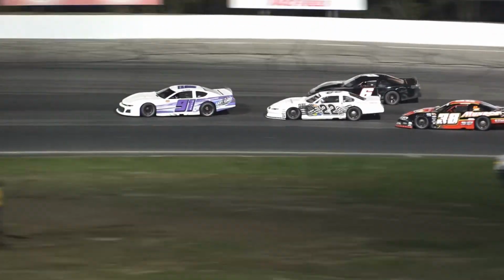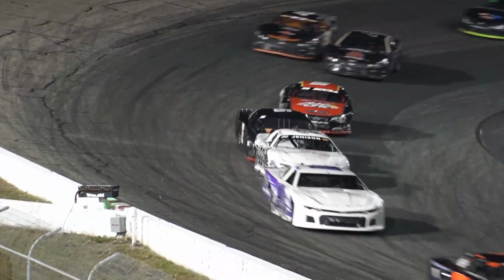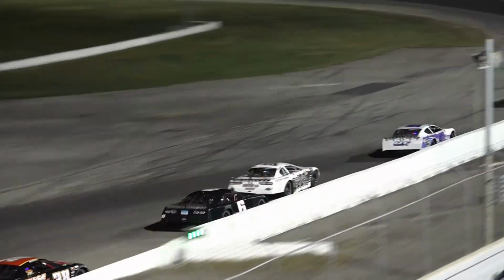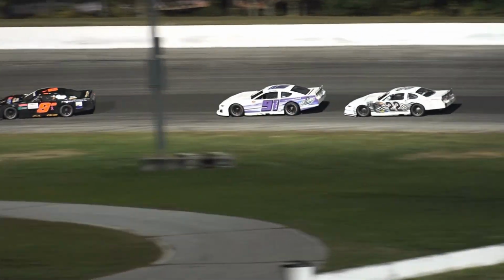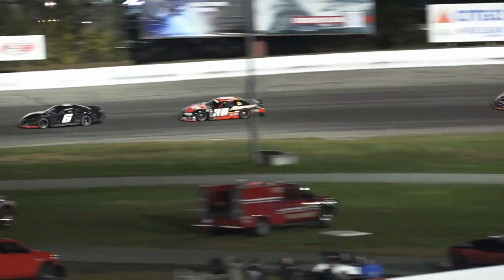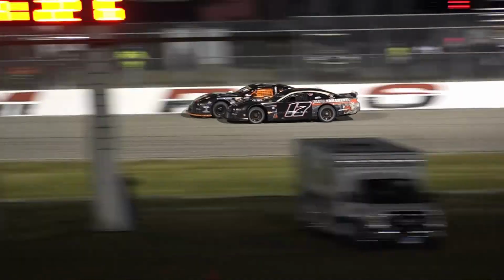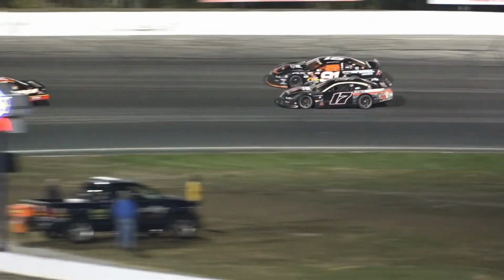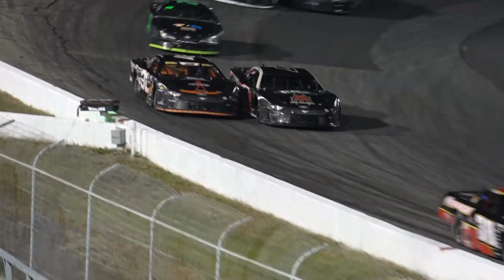DiMatteo right there on the back bumper of Burns, and now he's got to contend with Mark Jennison. Jennison works the inside and takes the spot away. Into 1 and 2 they go, and Jennison up to fourth, now going after Burns for third as they come off turn number 2 down the back straightaway into 3 and 4 one more time. Jennison's quick, been quick all day, now trying to mount a charge to get to the top 3.